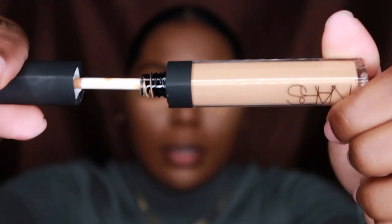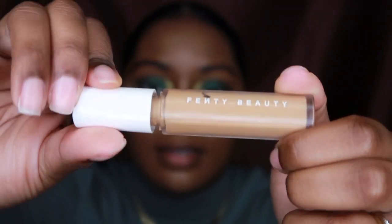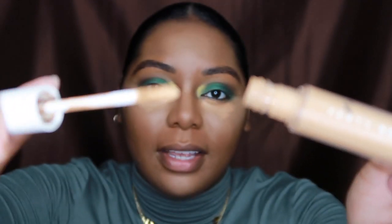And as far as the concealer, my only problem right now, because I can't really say it until I take some pictures, is it's not coming out as much as I want it to. Like, let me show you. So when you take it out, it's a little bit, it's not enough of it coming out. Well, that was a terrible idea because I'm about out of it, but I feel like I get more concealer out of my Fenty Beauty than I do my NARS, but that doesn't take away from the fact that it's a good concealer, so don't think I'm saying that.